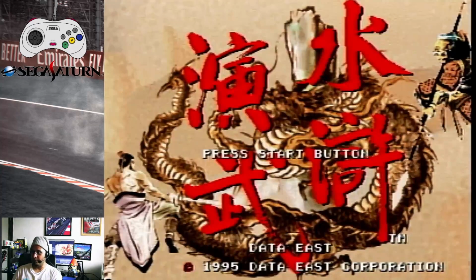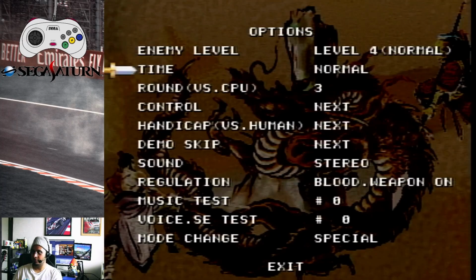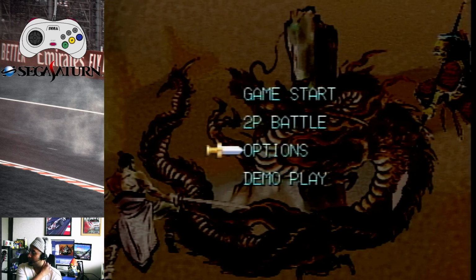Okay, I want to switch off the weapons and see what this game looks like. And then we'll call it a day. Options. Regulation. Weapon. Nope. Blood, but weapon off. Yes. Okay. Sounds good. I could not tell the difference. Maybe you got to be really familiar with the original game. I'm going to choose the same guy because I just want to see what he looks like with no weapon.